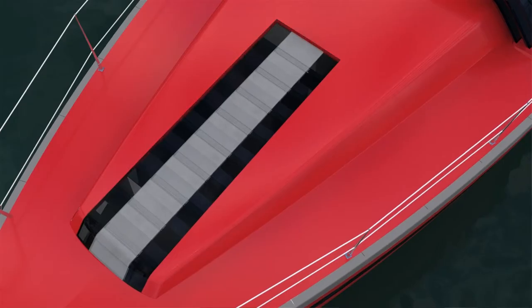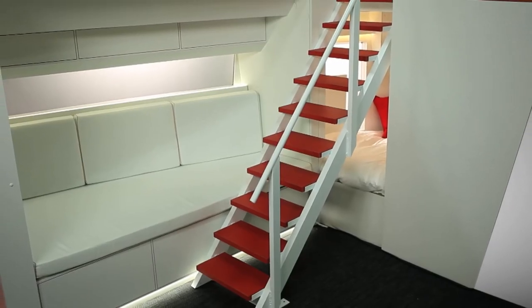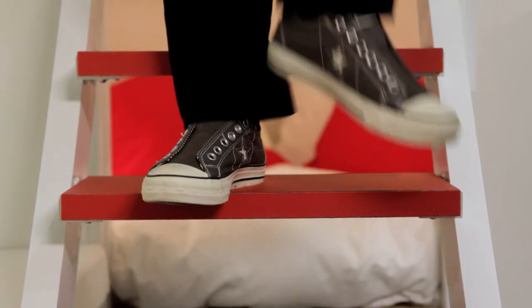Many people dislike boarding a boat because you have to balance around the edges. Now, we have solved this in All Aboard by making the forepeak opening the main entrance instead of the emergency exit. So it works like this. The whole opening is a fold-down ladder. It's a big opening, there's plenty of room, and you get down as easy as this. And then you enter the private zone.